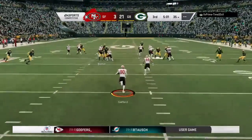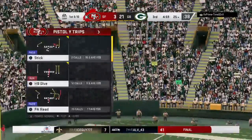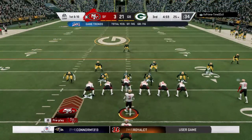This fielded at the 2. And not a bad return here. He gets it out to the 25-yard line. At their own 25-yard line. The 49er offense set to get this drive underway.